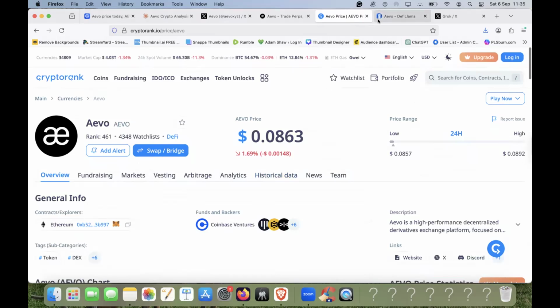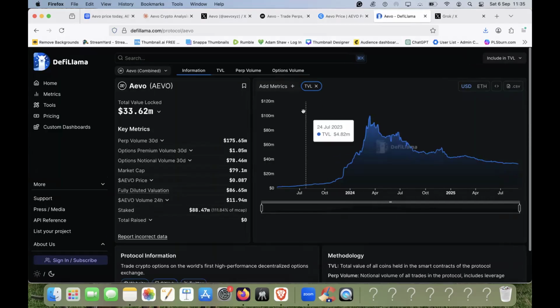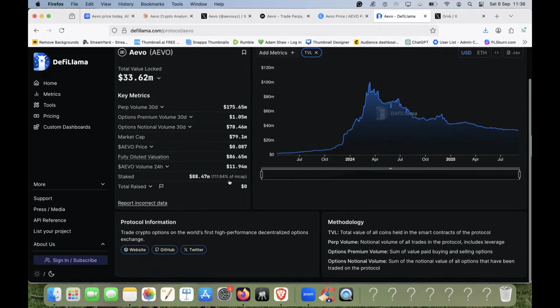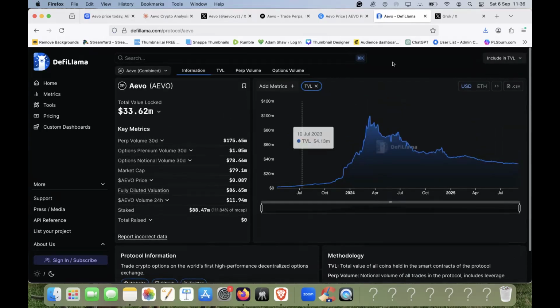If this is the degen play I think it is, onto DeFi Llama, which confirms the total value locked, that there is almost 34 million locked into this protocol, which tells me that there's money in there. There's people using it. That's what we're looking at there.